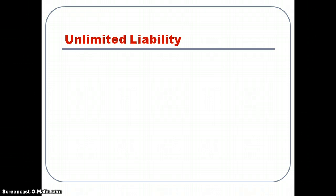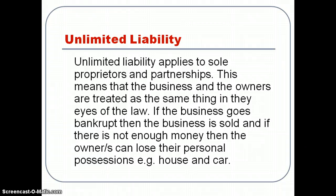Now, the concept behind these two businesses is that of unlimited liability. And I hate to say it, folks, but in every exam paper, they will examine that you know what unlimited liability is. So, unlimited liability applies to sole proprietors and partnerships. It means the business and the owners are treated as the same in the eyes of the law. So the owner is the business.